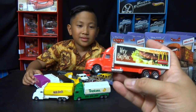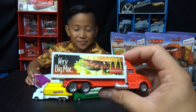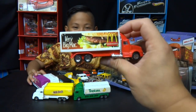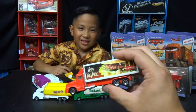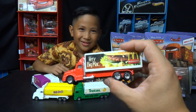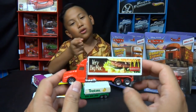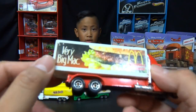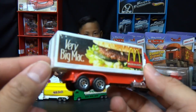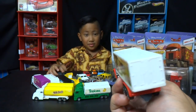And here is the one that I want. This is the Big Mac. The very Big Mac McDonald's hauler truck. Very cool. What's your favorite food at McDonald's? The hamburger over chicken nuggets? Really? I'm just kidding, the chicken nuggets. But I like how they put it that way, because that hamburger looks like a real one. It does. It looks like a real Big Mac. It makes me hungry right now.